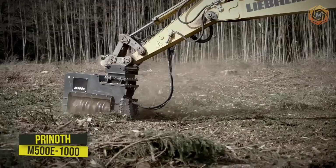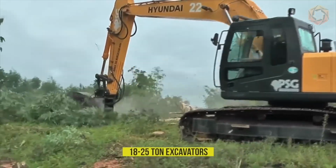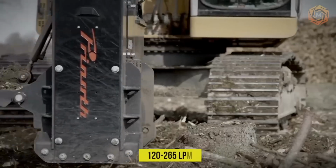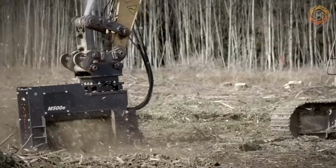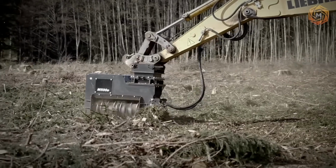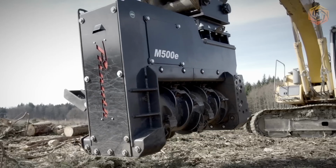The technologically advanced M500E1000 is a new forestry mulcher for 18 to 25-ton excavators. It is ideal for carriers up to 230 horsepower with hydraulic fluid flow rates of 120 to 260 LPM, 31.7 to 70 GPM. The rugged and compact body of this equipment makes this model a versatile unit for mulching trees and dense brush. You can see for yourself on your screens how the M500E works.